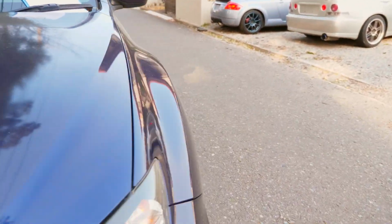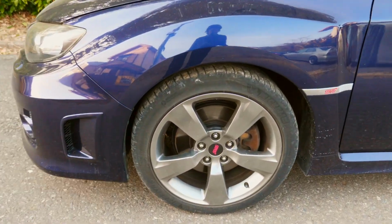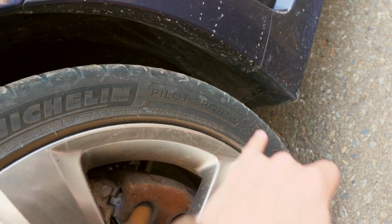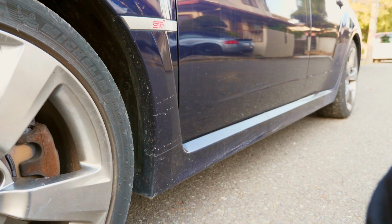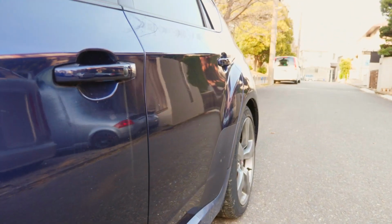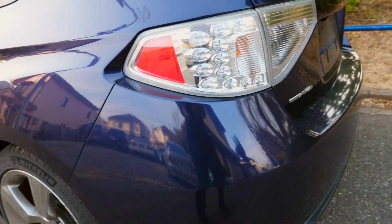Wheels appear to be in good condition. I know they are the stock wheels, but they're not bad. And the tires, they're pretty low on tread, but someone decided to put Michelin Pilot Sport 4 tires on. I swear there's something weird going on with these tires and how good they are. If you have a chance to afford those tires, I highly recommend, especially if you are going to be driving around in the rain, which you will be if you're in the UK. I've never experienced a rain tire quite like this.